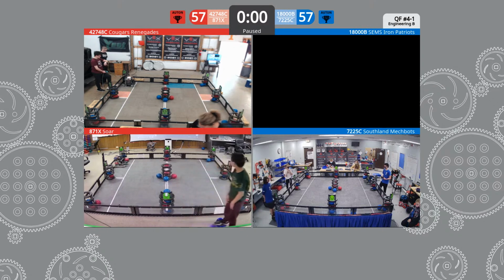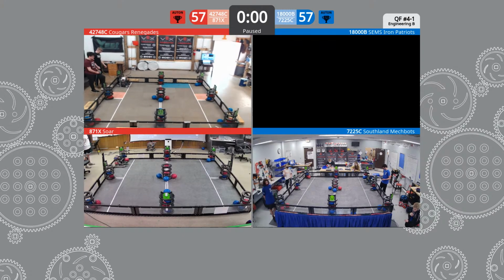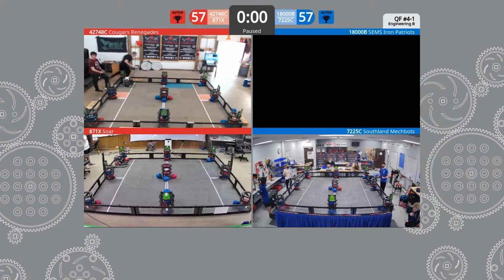This is quarterfinals match 4. We just finished quarterfinal match number 3, where we had our Alliance 3, 457D, and 4073B. Those were the Vex Nuts and the Vex Jets. They just won their match, and they are moving on into the semifinals.